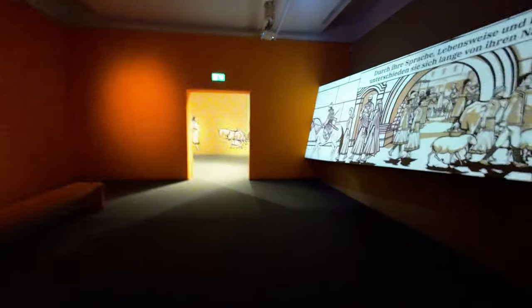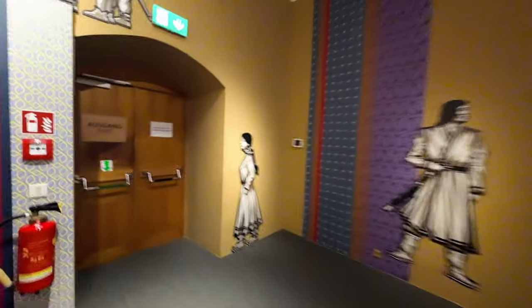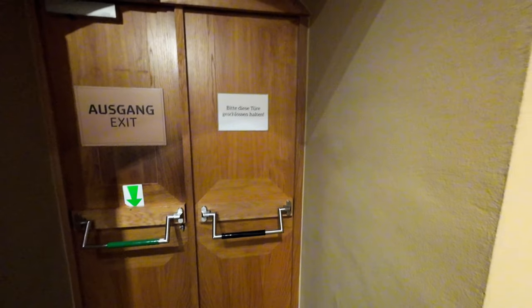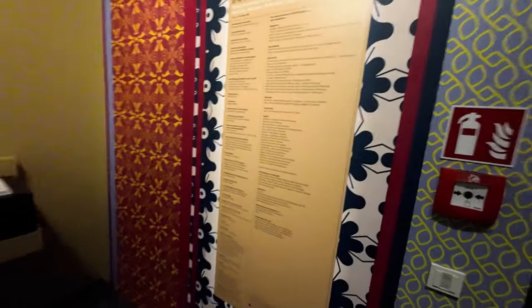All right, thank you. I think we can go out this door over here. There's not much else after this. I know, it's beautiful, isn't it? This is the story of the nomads that came to Europe. It says here, exit. Yeah, it says bitte, please. I don't know what it says. I don't speak Austrian German.